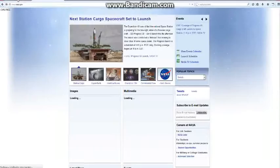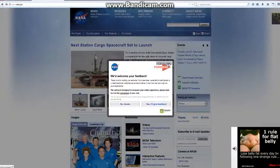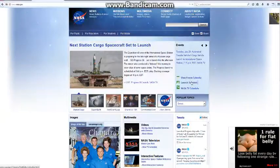Just 5 minutes to go now until Progress 56 launches from the Baikonur Cosmodrome on its way to the International Space Station. It's scheduled to dock to the space station at 10:30 p.m. Central Time tonight.